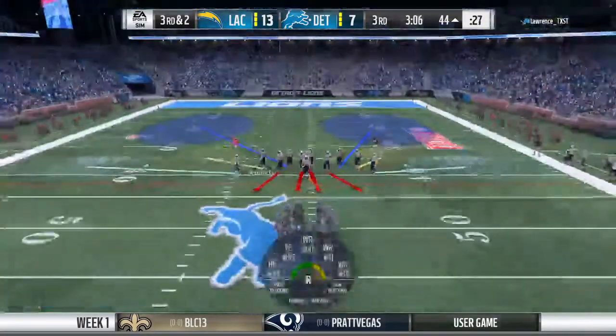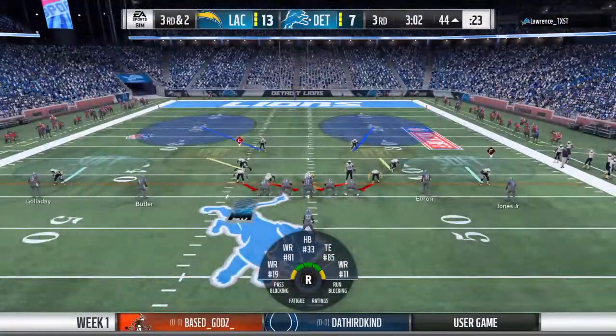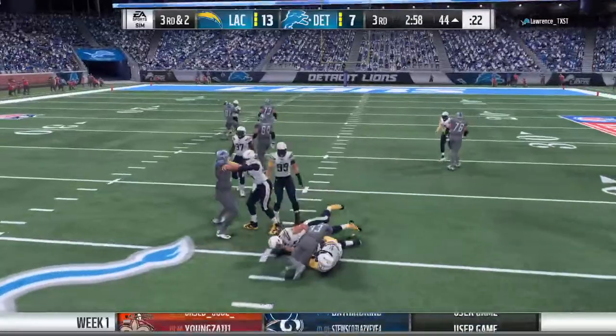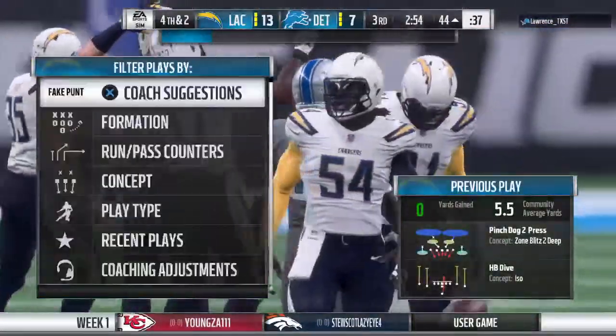The Lions on 3rd down. They've converted 3 out of 5 thus far. This time they face a 3rd and 2. Now Lewis. No gain on the play there, and it'll bring up 4th down.